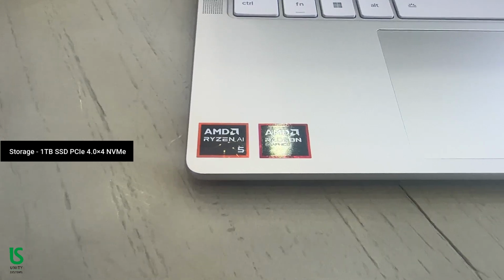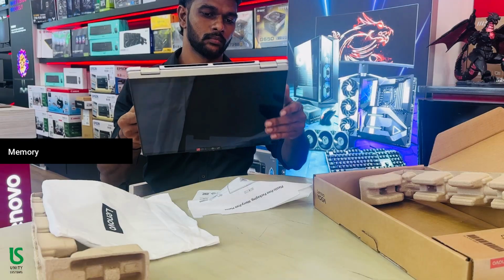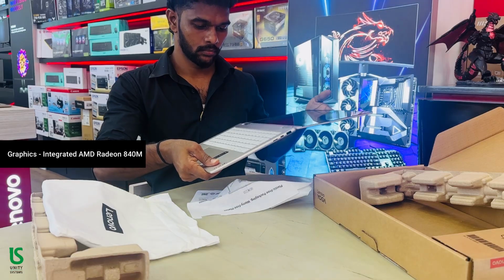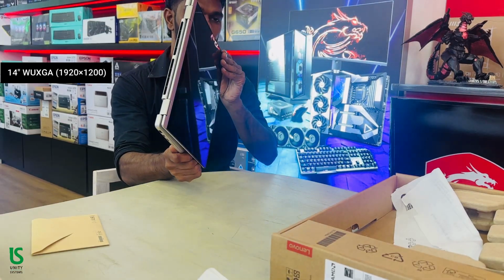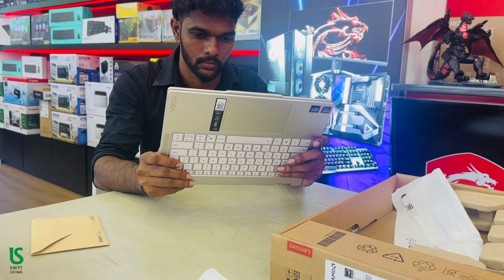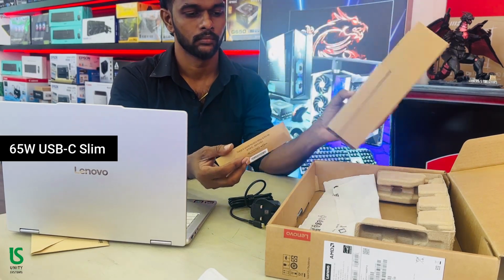Storage: 1TB SSD, M.2 2242, PCIe 4.0 x4 NVMe. Memory: 24GB soldered LPDDR5x. Graphics: integrated AMD Radeon 840M. Display: 14" WUXGA, 1920x1200, OLED, 600 nits peak, 400 nits typical, glossy, anti-fingerprint, 60 Hz. Battery: 70 Wh. Power adapter: 65W USB-C slim.